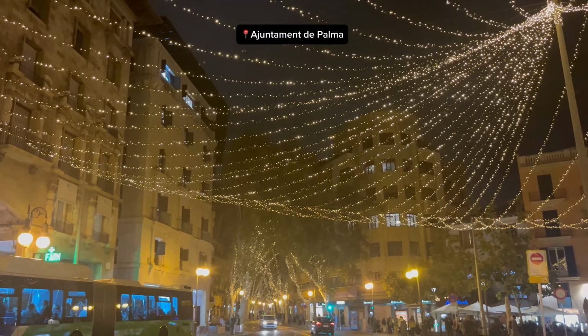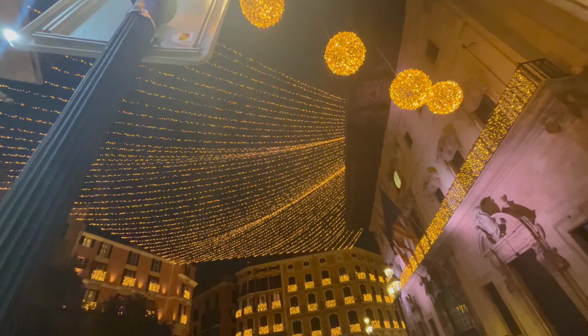After, I went to Ajuntament de Palma, which is the city hall. This area was really well lit up. They had a lot of street musicians, which was really nice.